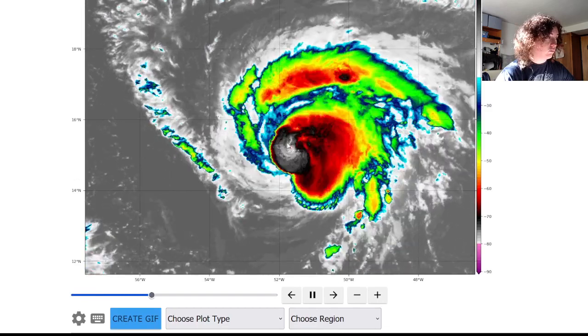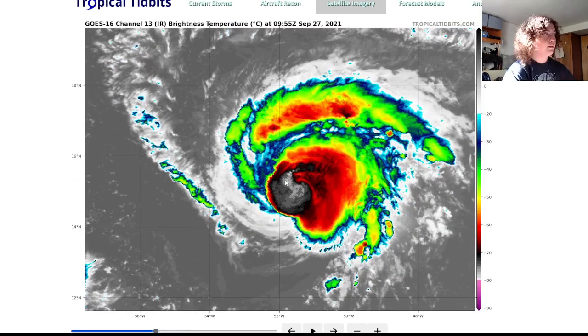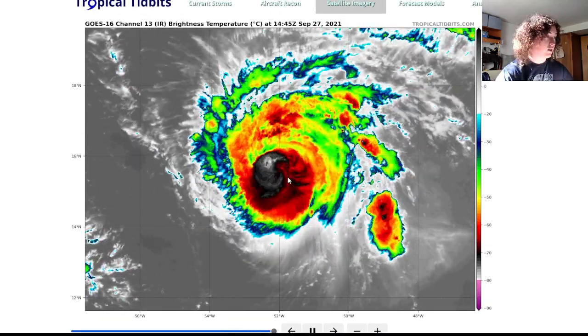This thing really just lost its mojo. It's lost the huge, rotating, nearly perfect structure we saw yesterday, and now it's basically this, and at this point it's struggling to even get an eye wall. So yeah, this hurricane is struggling. Hurricane hunters are currently out in this storm. Just keep that in mind.